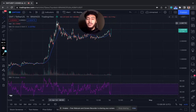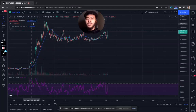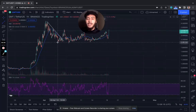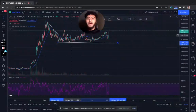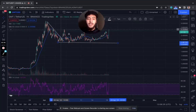We also then consolidated here. We see that we went under the 50 EMA, where we created a downtrend, as you can see here. And then overall, we created a level of support in the last several days of about 2.01. Okay, so this level of support was very crucial. And as you can see, we are currently, like I stated, 9% up for the day, which is huge.